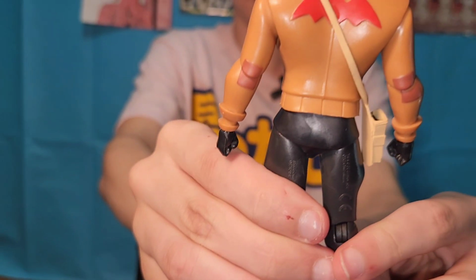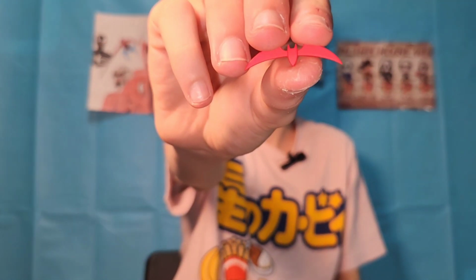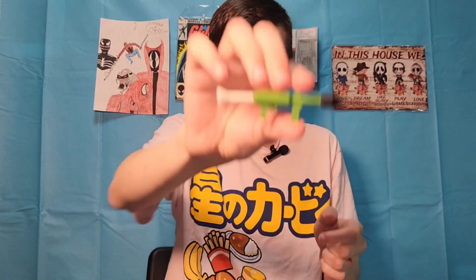And the Red Hood symbol on the back, kind of like the Red Hood bat symbol. And then here's his handgun that you can put in the little holster here, and the side satchel holster thing here. And then his rocket launcher he just holds. Here's his batarang. And rocket launcher.